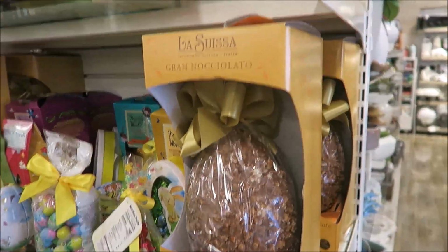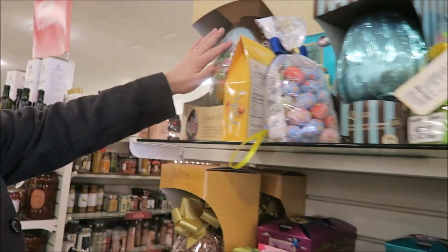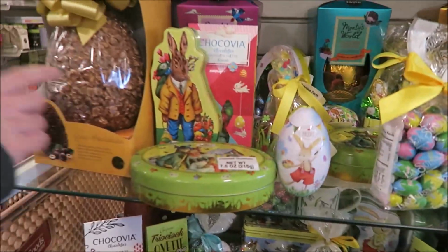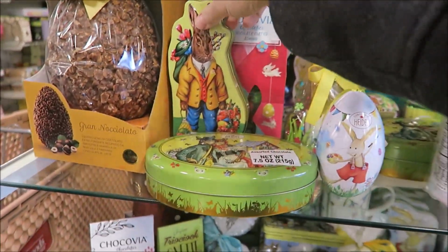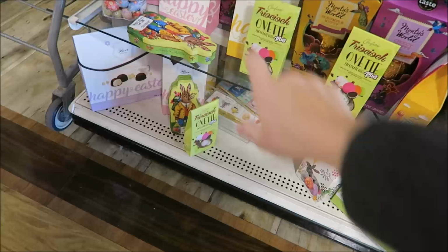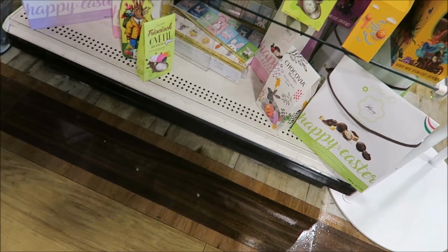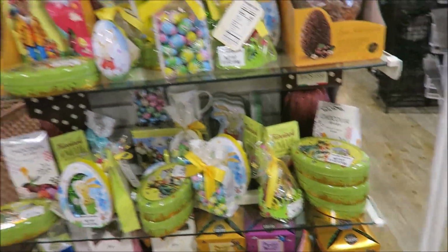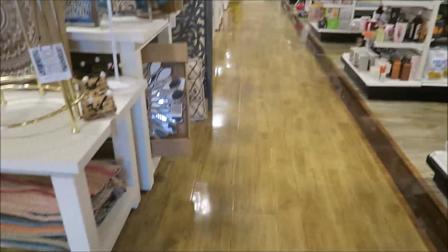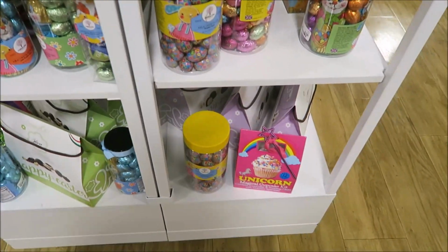So La Sousa has, look at this giant egg. Ooh, that's pretty. They have all kinds. They have that alva. Is there any candy down? Okay. Unicorn magical cupcake get.